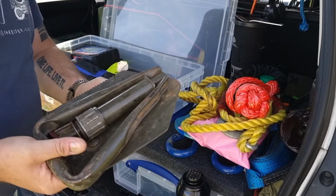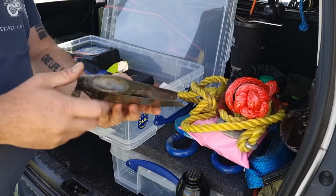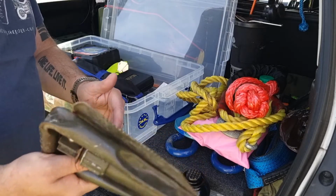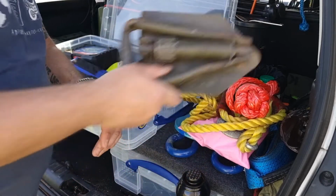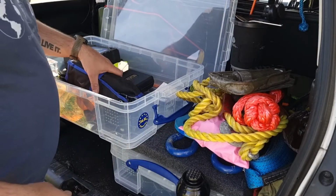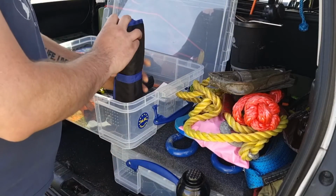Shovel. This is obviously for digging out. It's not great for digging out. Again, this has been with me since my army days. It's versatile. Obviously, it's good for shovel recces. If you know, you know. But I won't explain what a shovel recce is at this stage.